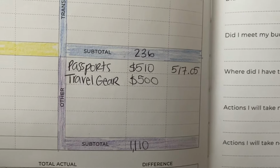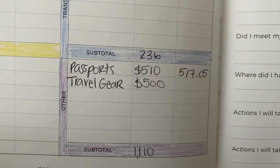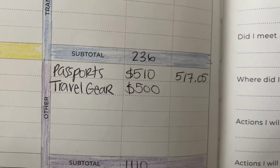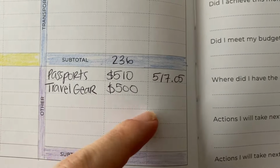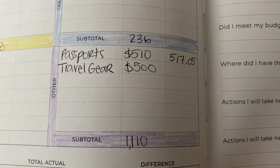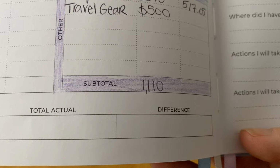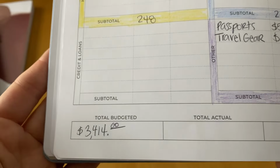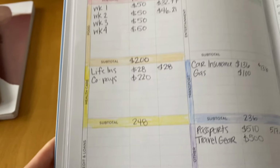Anyway, for our passports, we spent $510 on passports. Well, that was our expected expense, but then we ended up having to pay a few extra dollars. Travel gear, our budgeted amount is $500. So our total trip expense is a little over $1,100. Our total budget for the month is $34.14.